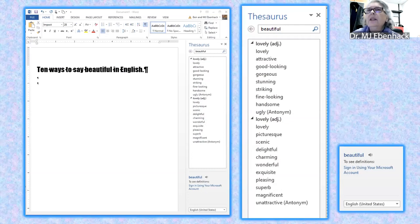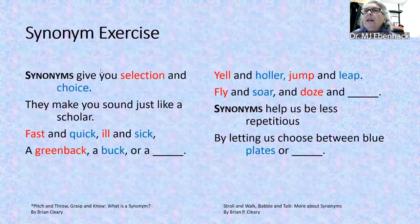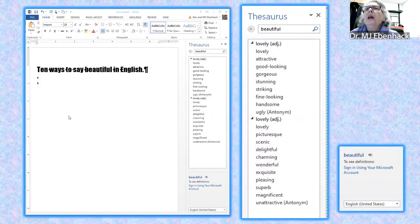So I've written out the sentence here, 10 ways to say beautiful in English. If I wanted to look up the synonym, I would highlight the word beautiful and hit Shift F7, and I would get a box over here on the side. Beautiful is right here. And then they would say it's an adjective meaning lovely, and you would have several synonyms there. And then there's some down below, and this is really lovely in terms of people, but this is lovely more in terms of things, scenery, for instance.